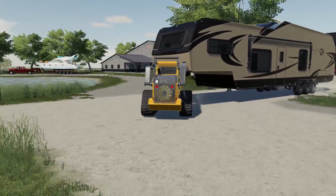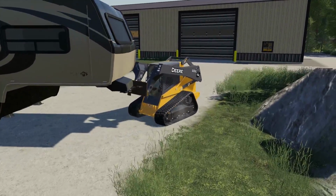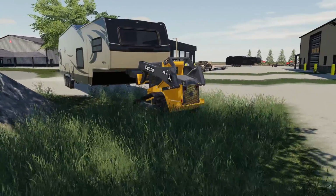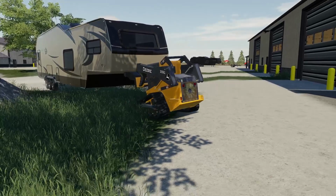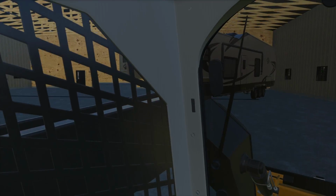So now we're going to keep backing it over here. And I could go through one of those doors probably. And I could probably maneuver it in here. But the big door just seems easier to go in. That way, once I get inside there, I can really angle it side to side. There she goes. She's in here, boys.